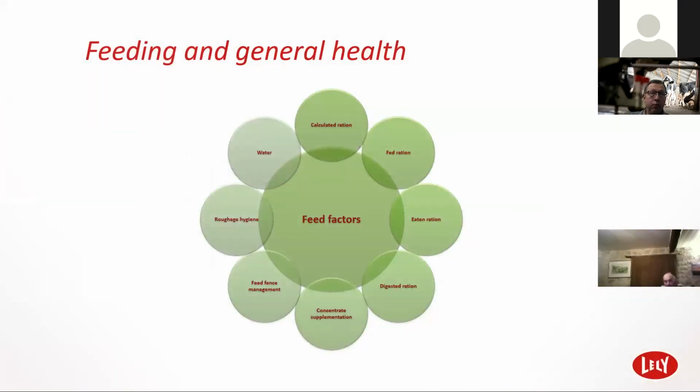And one thing, probably the most important thing of every system, is the feeding and the feeding factors. And with feeding, there are quite a lot of areas that are influenced. First of all, we have to sample all our feeds, and then we calculate the ration. After that, we feed the ration to the cows, and we are expecting them to eat that amount. Then they have to eat the ration, digest the ration, and we supplement with concentrates to balance the ration or to top up for higher yielding cows.